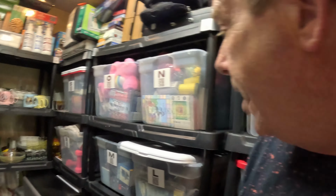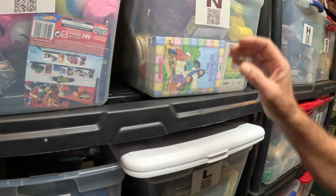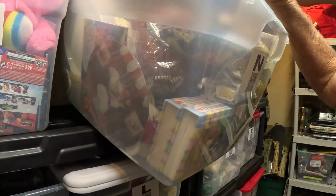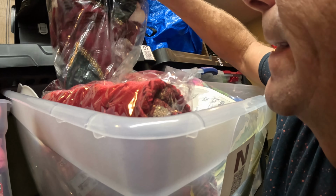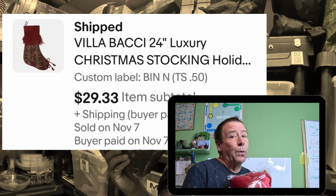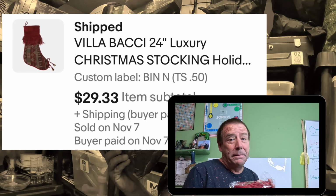This is in bin N. It's going to be right up here. Make sure we don't have two. We have two up here. I believe it's this one. No, it's not that one. It's this one right here. Picked this up at my local thrift store for 50 cents. This sold for $29.33, and the buyer is paying $7.85 in shipping.